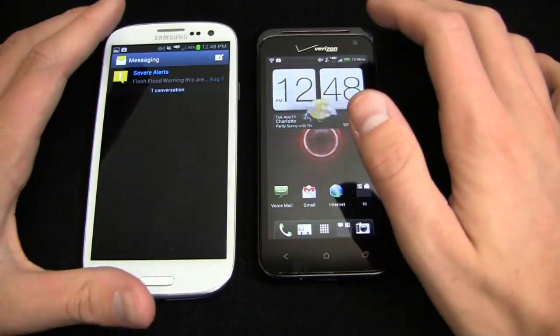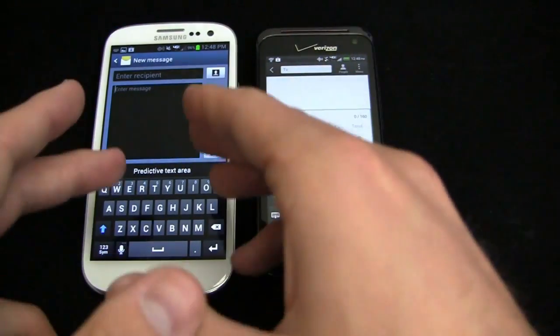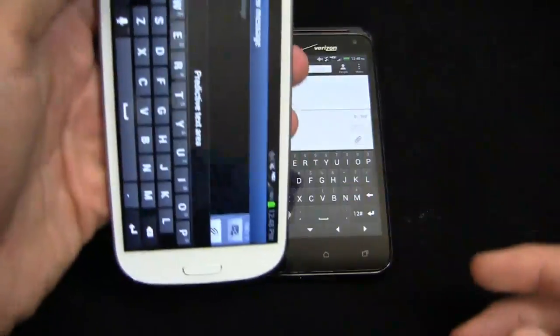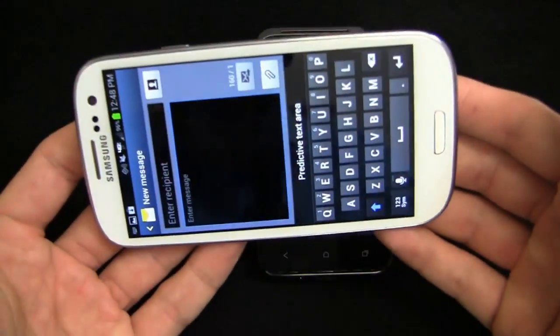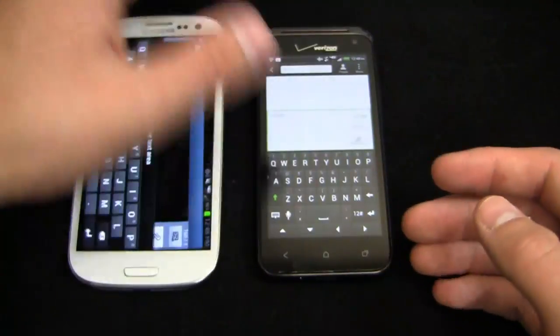So we're going to jump back into messages so we can take a look at these, compose, and I'll show you the keyboard. It's a 4.8-inch display over here. It means it's going to be incredibly easy to type on for people, especially people that are coming from physical QWERTY keyboards. They're kind of new to the whole touchscreen smartphone experience. They may be a little bit apprehensive. It's going to be a great keyboard.